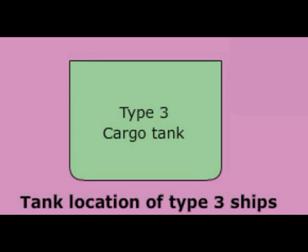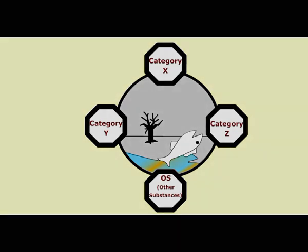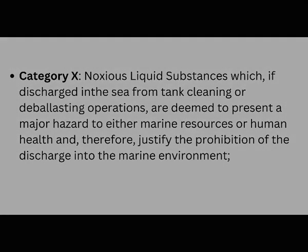Now let us discuss categorization of noxious liquid substances or bulk chemical cargoes. They are divided into 4 different categories: category X, Y, Z and other substances. Category X talks about noxious liquid substances which, when discharged into sea from tank cleaning or deballasting operations, are deemed to present a major hazard to marine environment. So this is a basic definition of category X. You must learn everything by heart because the same definition should be written in the examination, as well as the oral examiners will be expecting the same definition.